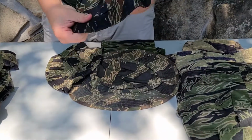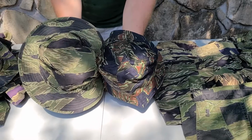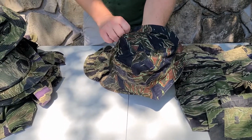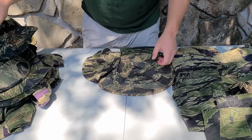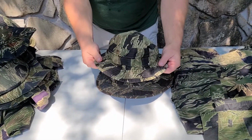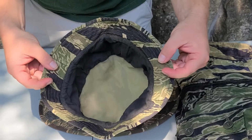This one here is another one of the tiger stripe patterns. Again, very, very different. And this one actually came from that same gentleman who was the F4 Phantom pilot. Another beach ball style hat. This one here is a short brim tiger stripe boonie hat. Well worn. This one came from that Mike Force officer.